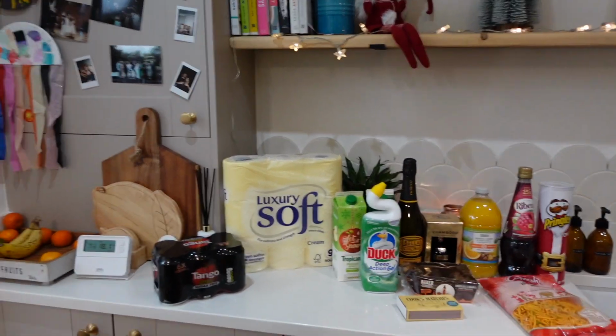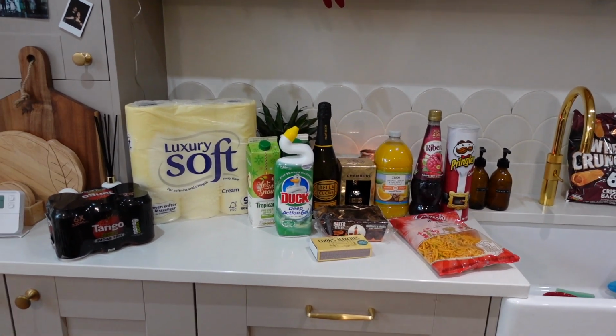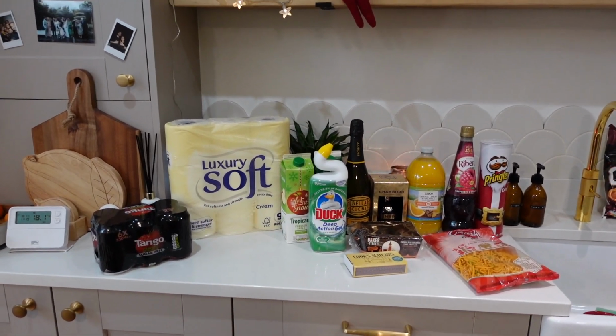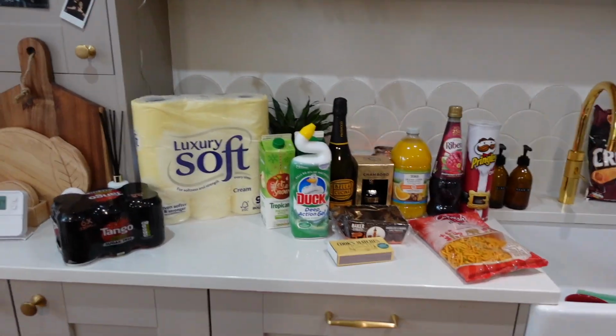So I either won't bother or if I spot them elsewhere, I would try and pick them up. Maybe I'll try and add them to my next shop, but otherwise I'm sure they will live. It's just that I tend to buy them every year. Anyway, so that is everything. I'm gonna put this away now and then I'll run through the meal plan.